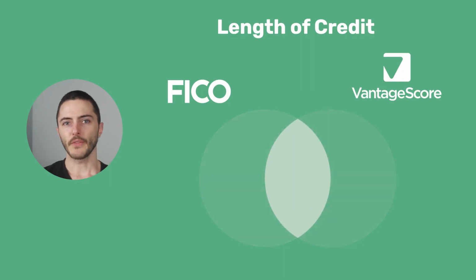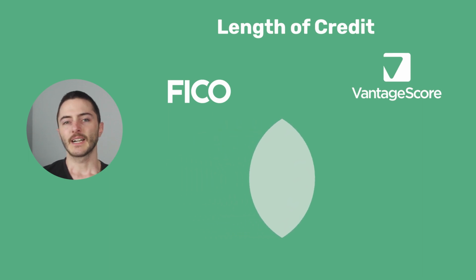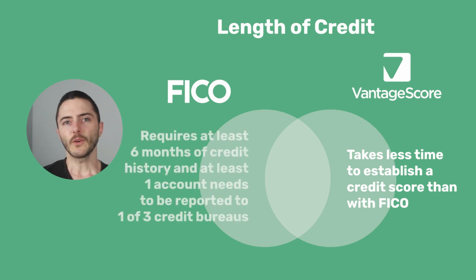Next is length of credit. FICO and VantageScore will both calculate the length of your credit history as an average age, but it takes less time to establish a credit score with VantageScore than with FICO. So if you open up a new credit account and you have 0 credit history, you can actually go from having no score to having a score with VantageScore in just 1 to 2 months. FICO, on the other hand, requires at least 6 months of credit history, and at least one account needs to be reported to one of the 3 credit bureaus within the last 6 months. Again, Equifax, TransUnion, or Experian.